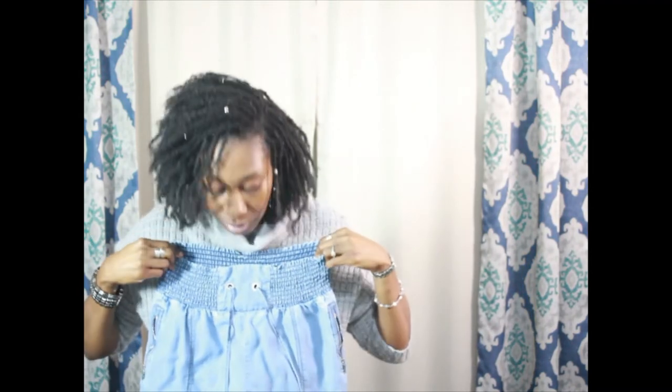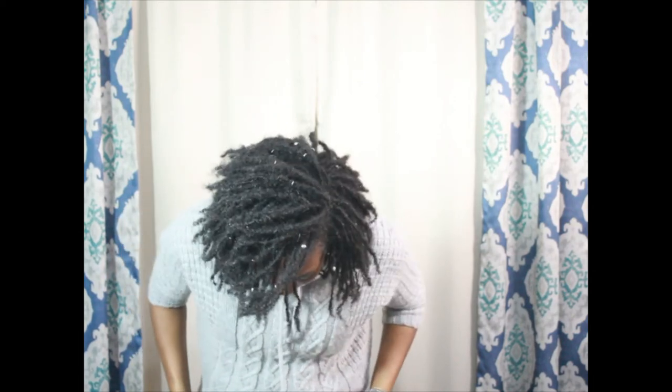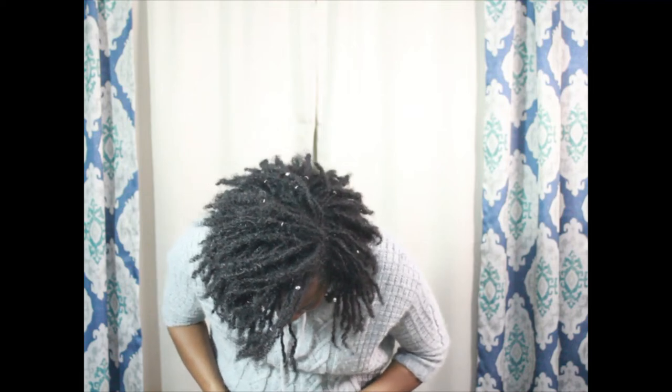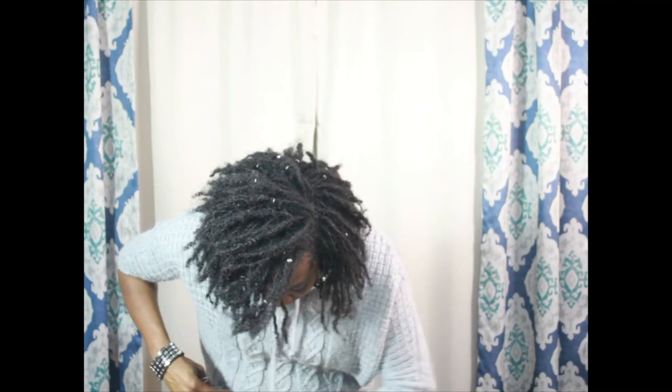So this is my outfit of the day. I'm going to show you what I had on. I had on my boots, and I'm going to add my vest that I had on as well. I got these pants too, with the pockets and a little drawstring. I thought these were cute.